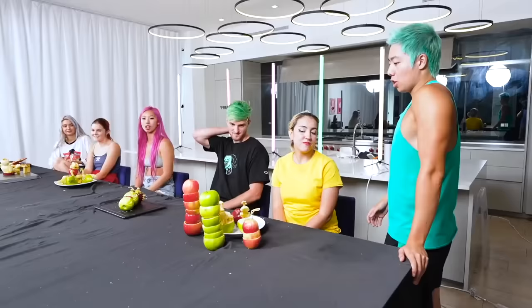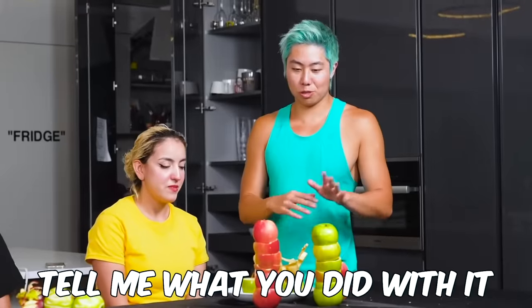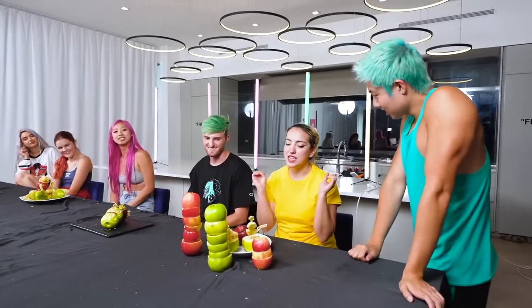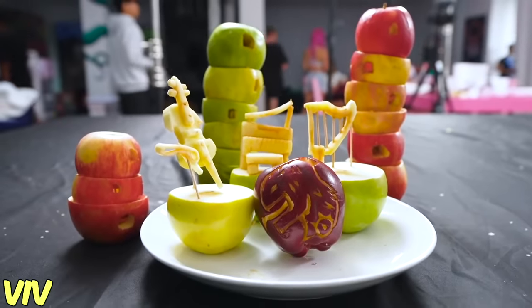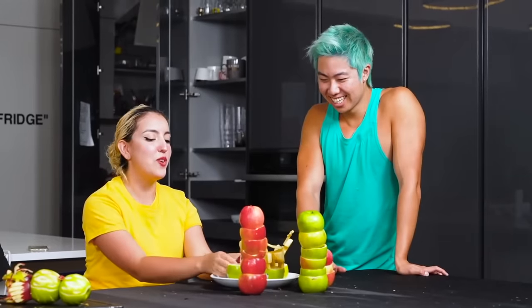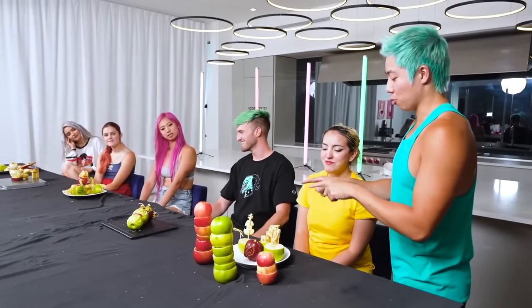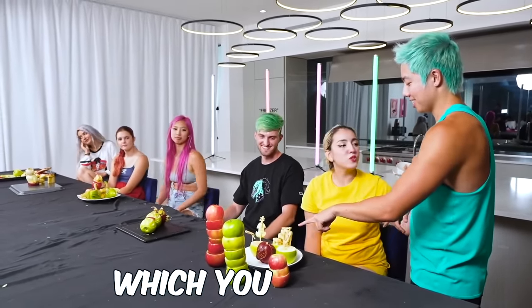5, 4, 3, 2, 1, time's up. All right, Viv, so who gave you the topic of a piano? Michelle gave me the topic. Tell me what you did with it. I decided to make an orchestra show, and then I made 3 instruments, and then Dax is conducting the big show of the orchestra. Viv, I really, really liked the instruments you made, especially the top of this piano. Which you dropped.